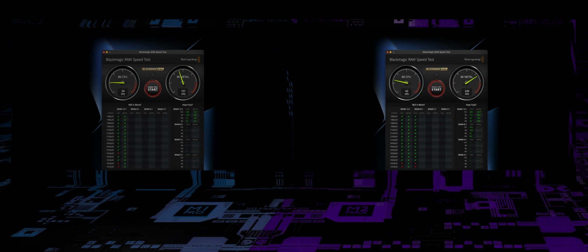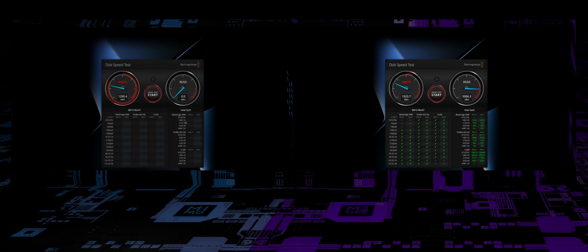In the Blackmagic RAW speed test, the M1 Pro clocks in at 8K with 35 FPS using its CPU, and with Metal it dances at 8K with 102 FPS. Meanwhile, the M2 MAX flexes its muscles, hitting 8K with 42 FPS on the CPU and a jaw-dropping 202 FPS with Metal. In the Blackmagic disk speed test, the M1 Pro records a write speed of 4073.3 MB per second and a read speed of 4750.8 MB per second. But the M2 MAX takes it up a notch, boasting a write speed of 6029.7 MB per second and a read speed of 5078.1 MB per second.